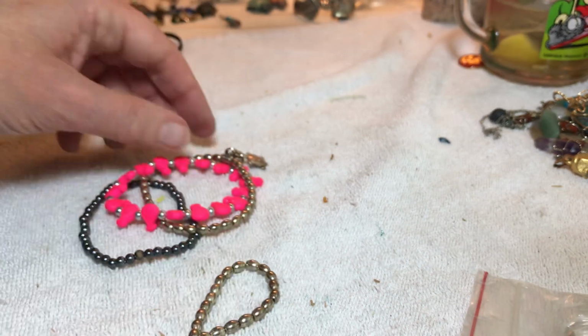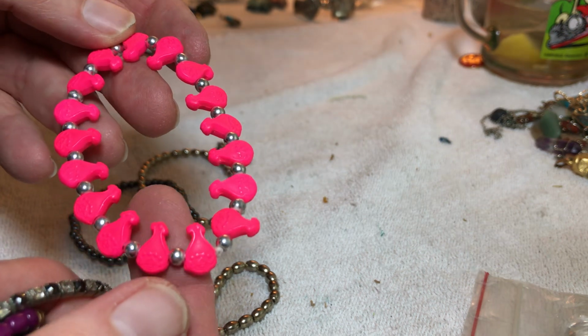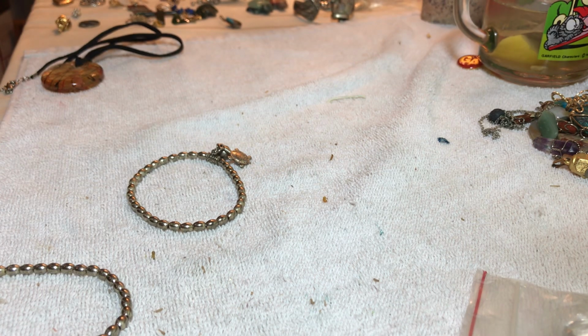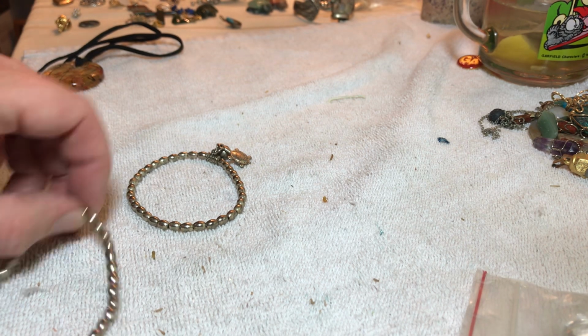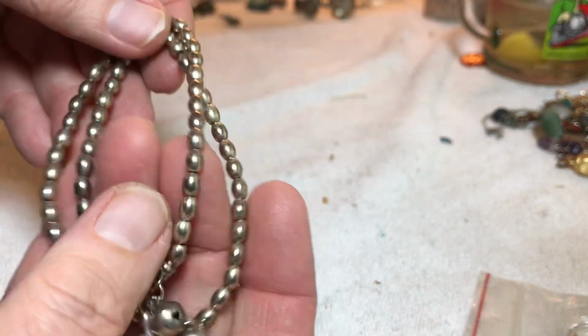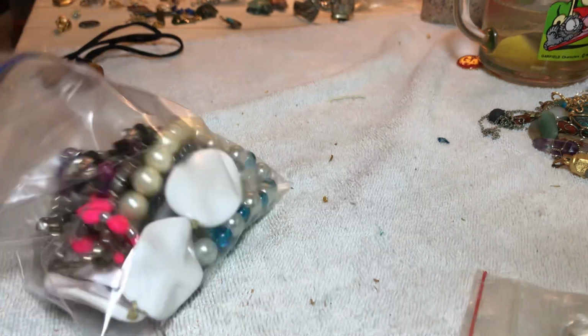Some of these. This one, I don't even know, can't tell what, it's a turkey leg. And then we've got 2 turtles. Little bells, stretchy. $5 for this bag.